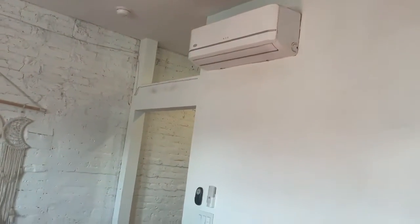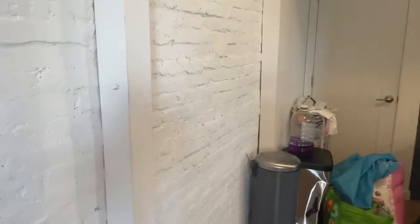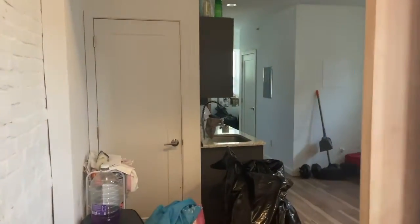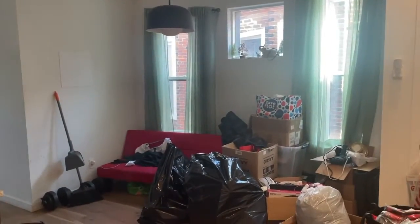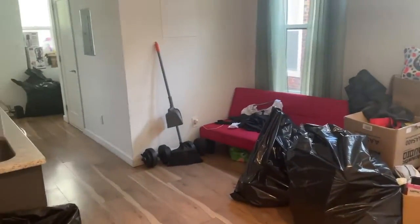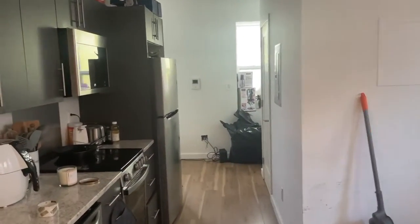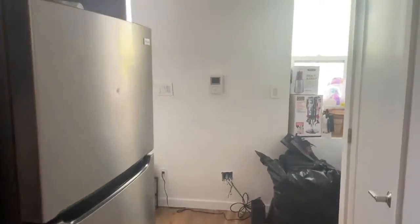This is what the bedroom looks like. The bedroom also has this split system for the heat and air. I just showed you unit three of 1247 South 53rd Street, a one bedroom, nicely renovated unit. It will be available soon.